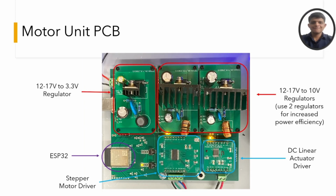Here's the main motor unit PCB with all major components highlighted. For this board, we decided to use 2 10 volt regulators instead of 1 due to increased efficiency at lower current.